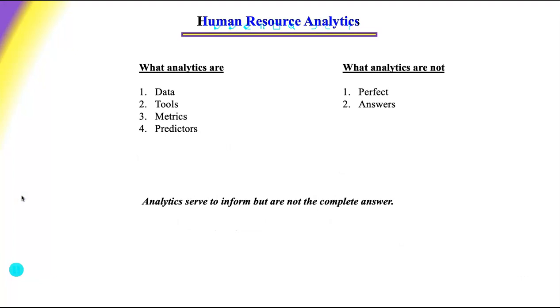Before we move into our areas of examination, a quick overview of what human resource analytics are. They are data, tools, metrics, and predictors. However, they are not perfect and they are not answers in and of themselves. No matter what the data says, we must always be able to take that data and parse information from it in order to make decisions for the organization.